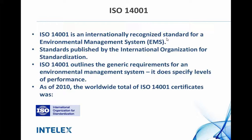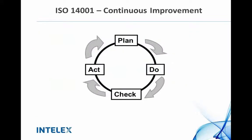And just as of note here, you can see as of the survey that was completed in 2010, the number of worldwide registrations for ISO 14000 was just about 225,000, and that's been growing at a pace of about 30%, I believe, over the last little while, so it's probably quite a bit higher at this point as well. But that was the latest number that I was able to pull up through the ISO site.